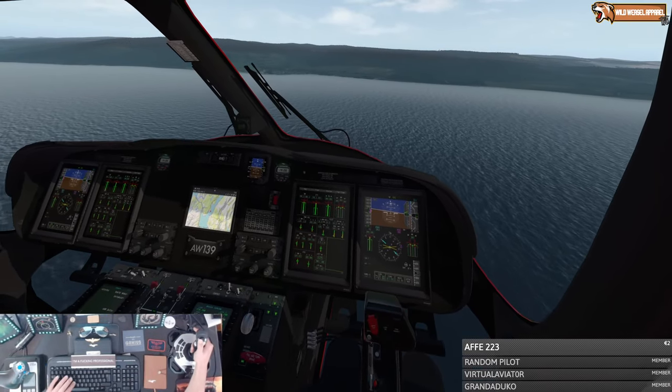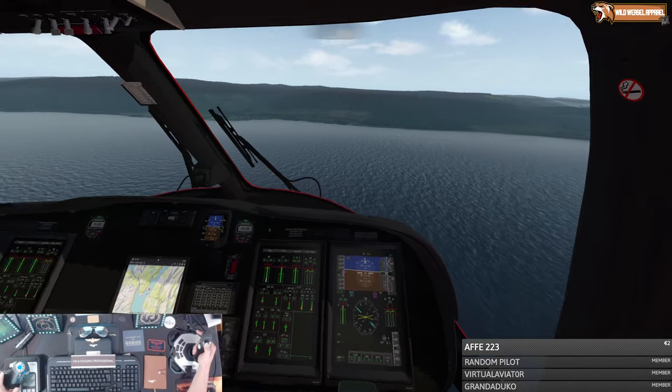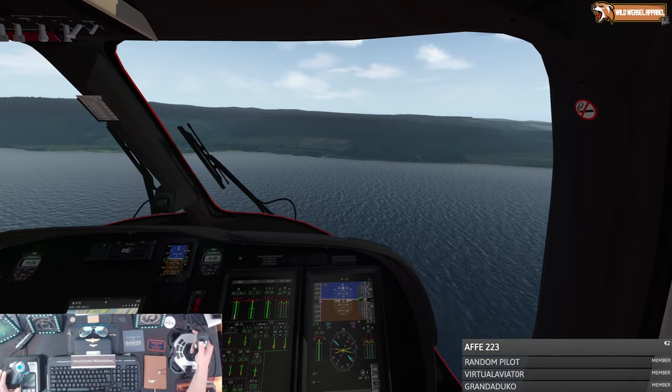Alright, the gear can come up now. And the rotor speed's back to 100%. We are Glasgow bound.